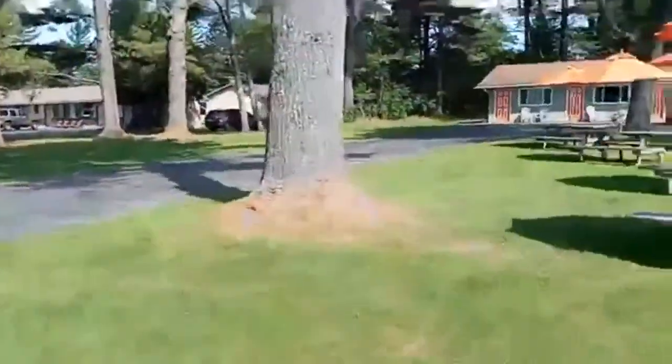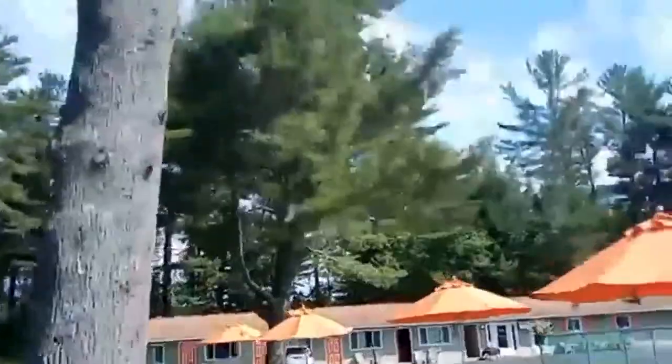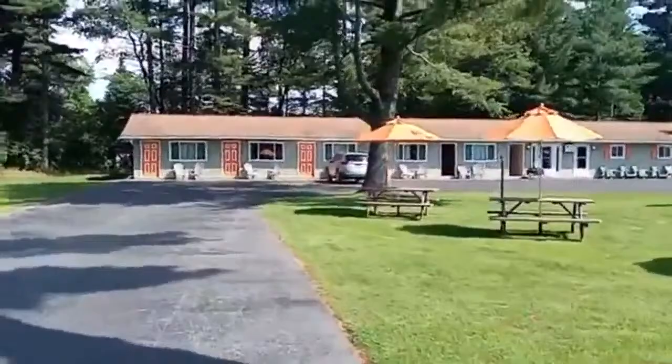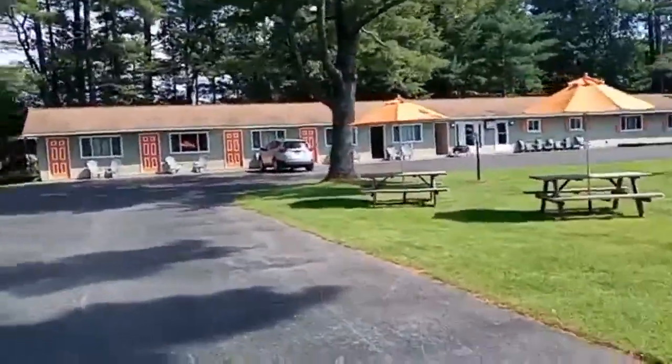But let me get a better angle. There's huge pine trees. Wow. But yeah, 19th Green Motel.